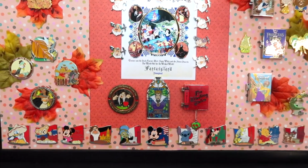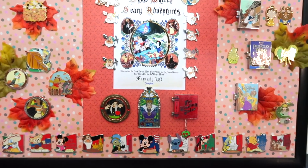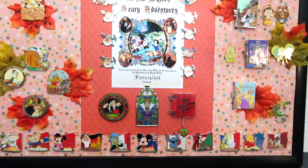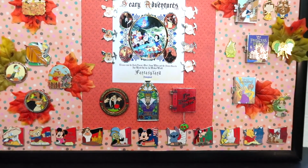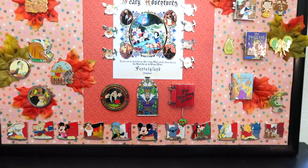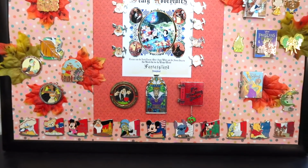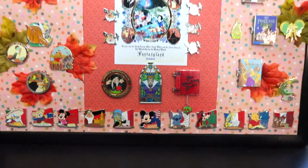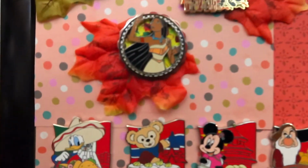So we are moving down to the very bottom here because I have a mystery set from the Food and Wine Festival from Epcot in 2019. One of my favorite food and wine sets that were released because it features all 11 countries. There were 11 pins in this collection, and it's the first one I found that had every single country. And I have them here in order as you would find them in World Showcase.